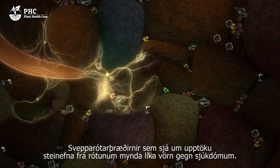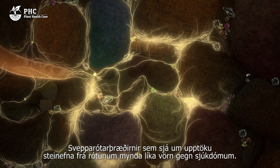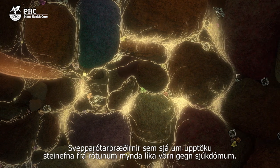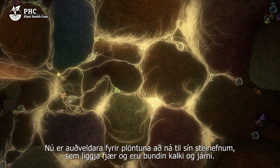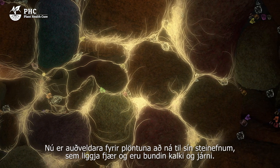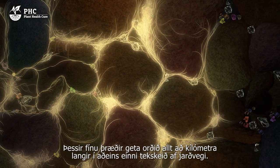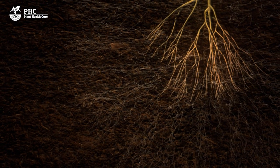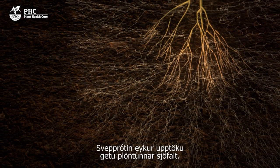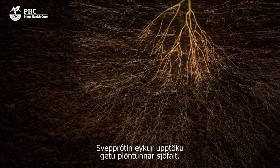The long, thin fungal hyphae that fully take over the absorption of materials from the roots are able to provide disease resistance. Distantly located minerals that are bound to iron and calcium are now easier to absorb. These fine threads or hyphae can easily be a kilometer long in just 1 teaspoon of soil. Mycorrhizal fungi cause absorption capacity to be 7 times higher on average.